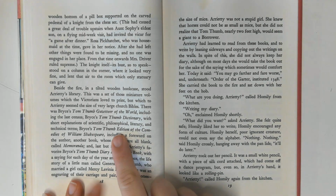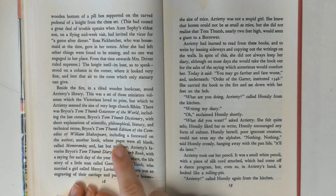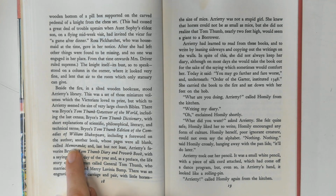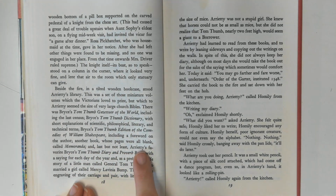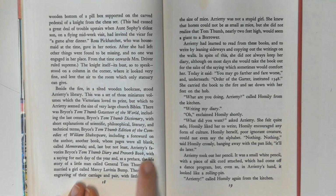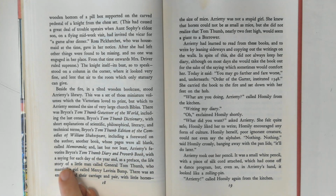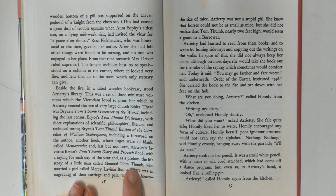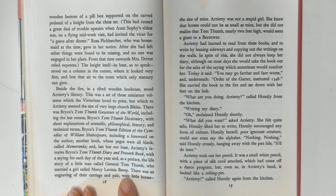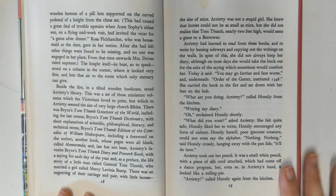So it was a Tom Thumb edition of the Comedies of William Shakespeare, including a foreword on the author, another book whose pages were all blank called Memoranda, which is kind of like a thing to write down like a journal, and last but not least, Arrietty's favorite, Bryce's Tom Thumb Diary and Proverb book, with a saying for each day of the year, and as a preface, the life story of a little man called General Tom Thumb, who married a girl called Mercy Lavinia Bump. There was an engraving of their carriage and pair with little horses the size of mice.